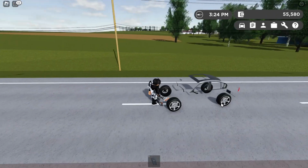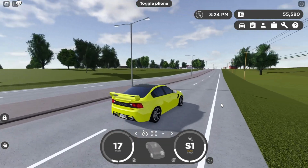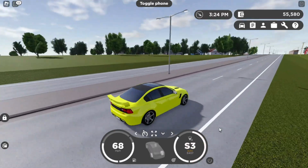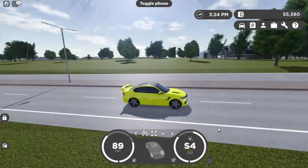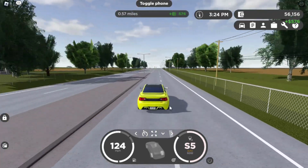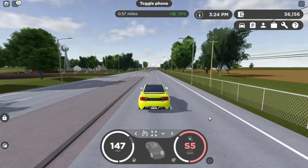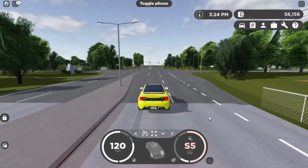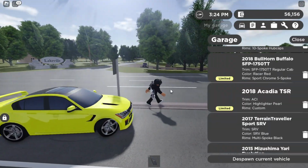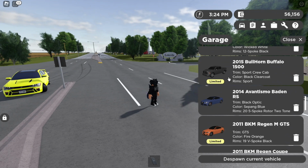Next car was the Acadia TSR. This thing went limited. I had made a video about this: is this car going limited? So I made a video on that, which you can check out. And so my conclusion that this thing would go limited this update was actually correct. It is going limited. A lot of other YouTubers also were saying that, so that's why I made a video on it. So another cool limited to own. Not too many people probably would own this.